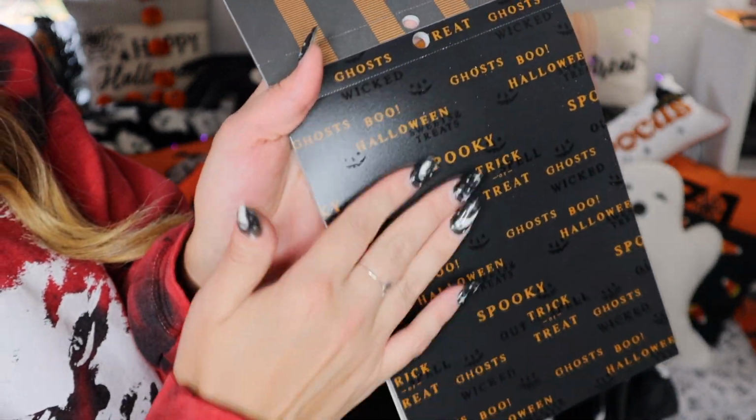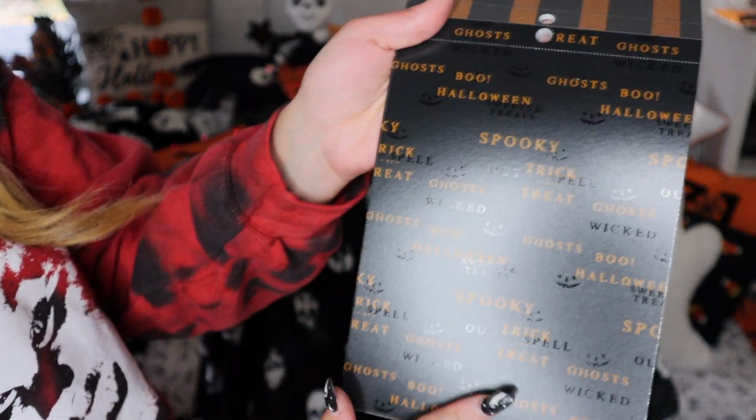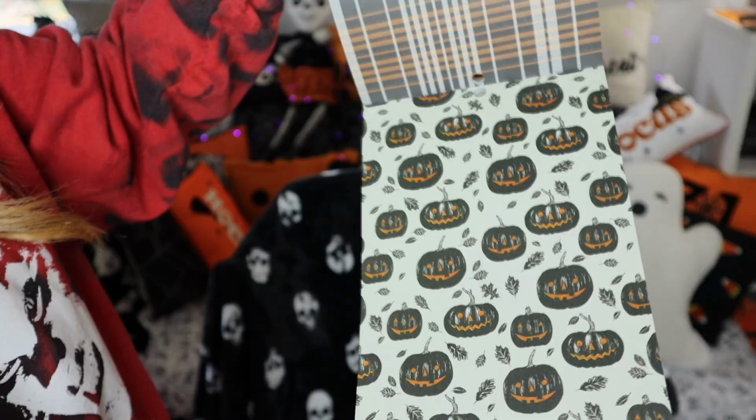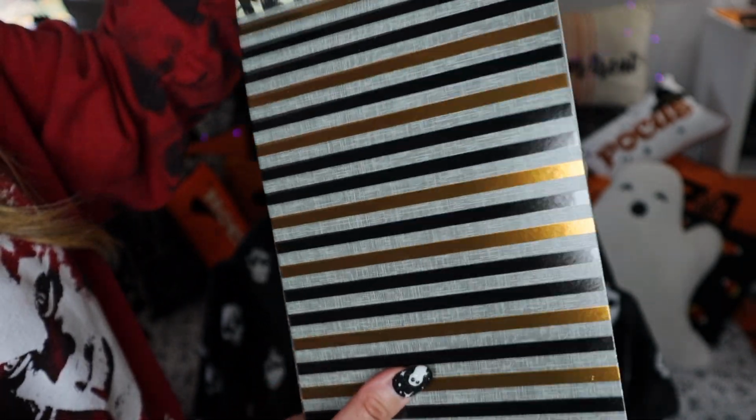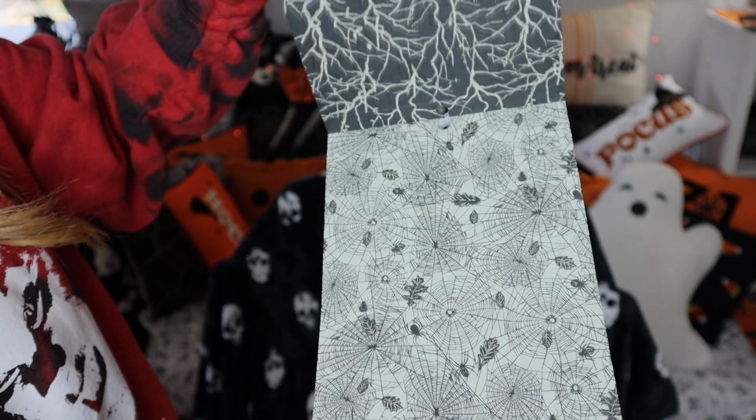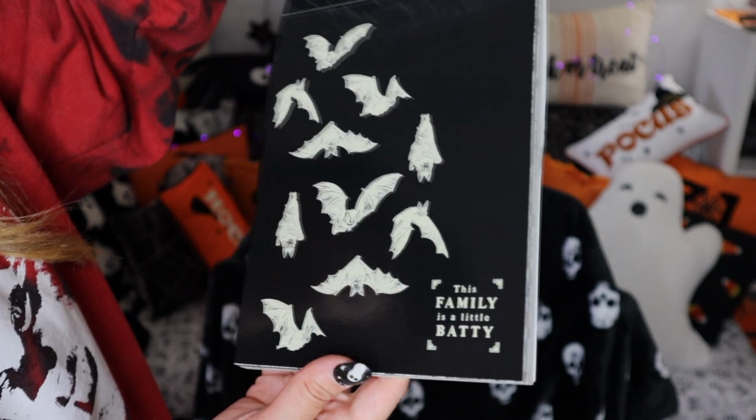Oh my gosh. Are you joking me? Wow, this is stunning. It's cute. Look at the tree branches. Oh, this one's nice. That reminds me of like a hotel. Okay, I lied. I really love this pack.